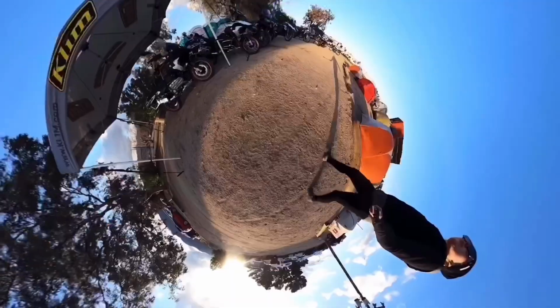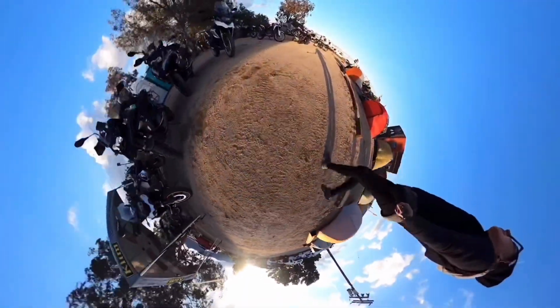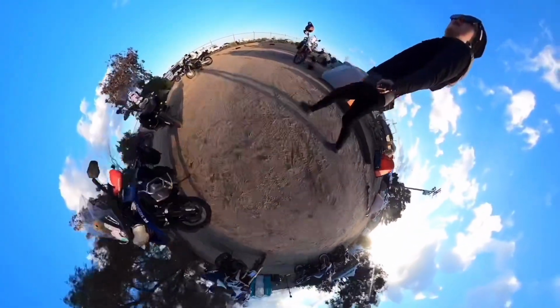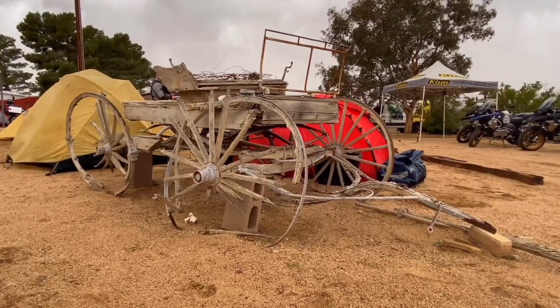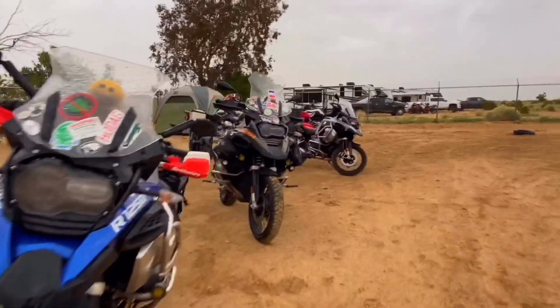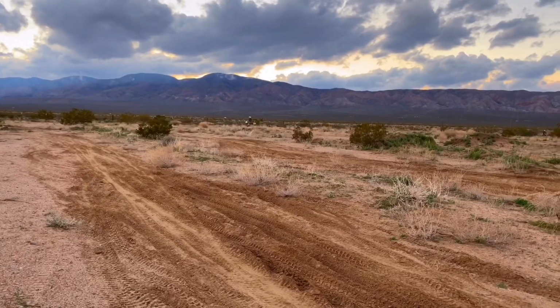In total, there were around 300 machines from a wide range of manufacturers, with the only difference being the engine size. No cafe racers or street bikes here, just rugged armoured machines built for adventure riding. And tomorrow we will see how they cope with the sand and the mud.